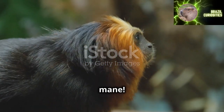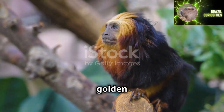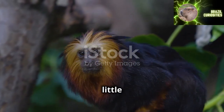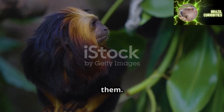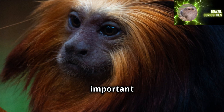Look at that mane! Isn't it amazing how it shines in the sunlight? It's hard not to love golden lion tamarins, right? They're so cute with their golden fur. This shiny golden fur, which looks like a little piece of sunshine from the Atlantic forest, is their trademark. It's like they carry a piece of the sun with them. And it's not just for looks. No, this mane is really important for them.